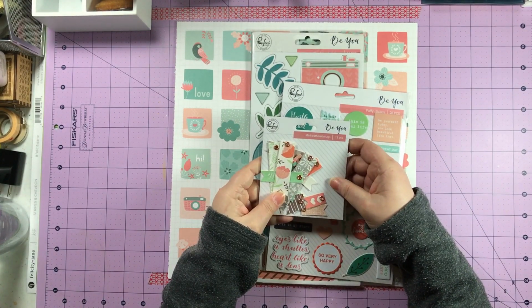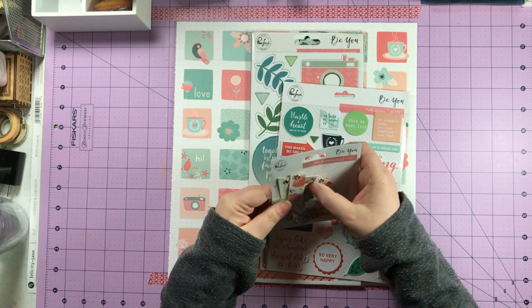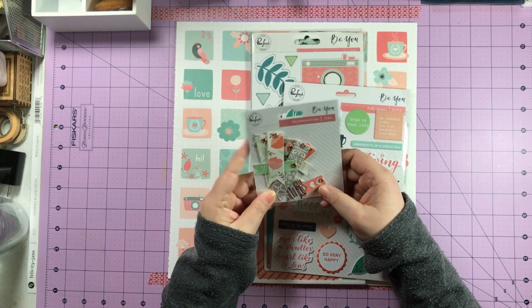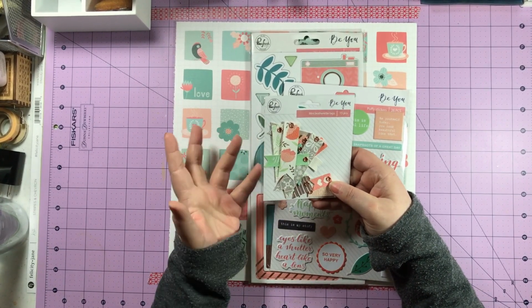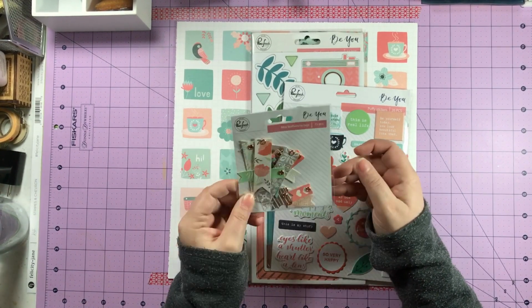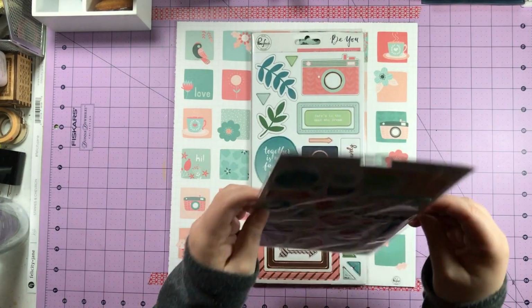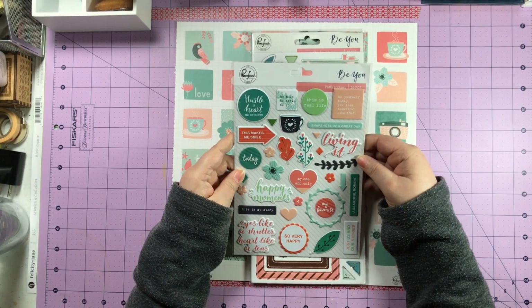I got these mini leatherette tags, and they're super cute. I'd never had any of their leatherette stuff before, so I figured, if I didn't like them for scrapbooking, because I didn't know if I'd like the leatherette or not, I figure I could use it on cards. But I actually quite like it, so yay me. All right, so I have the mini leatherette tags. I also got the puffy stickers because I love the puffy stickers, and they're so cute. Very, very cute.